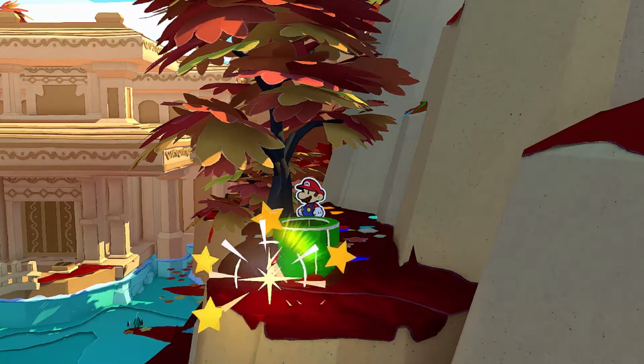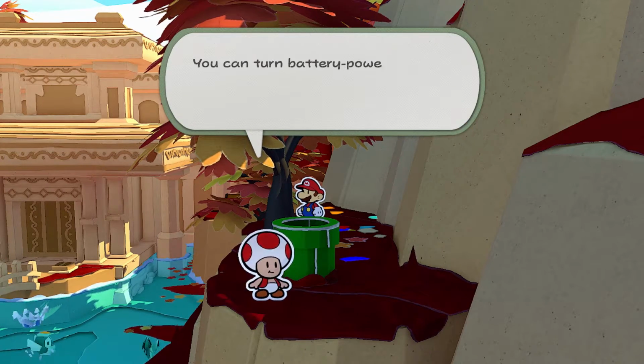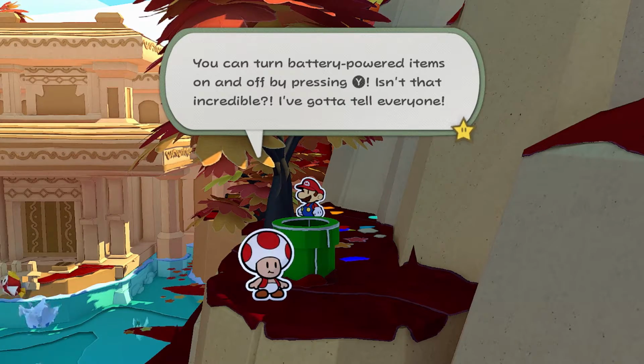Hit this tree with your hammer. If you weren't hammering every tree, which by this point you should, because there's a lot of toads hiding in them, and this guy will be free.